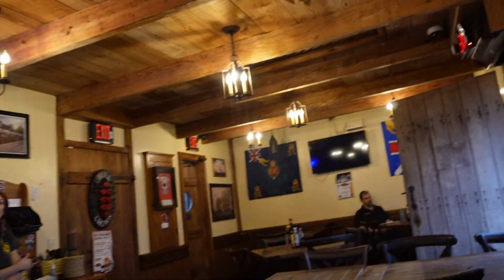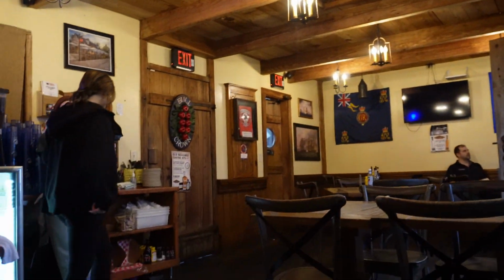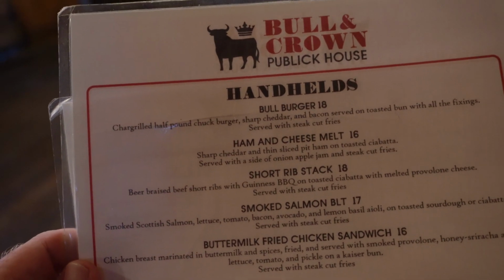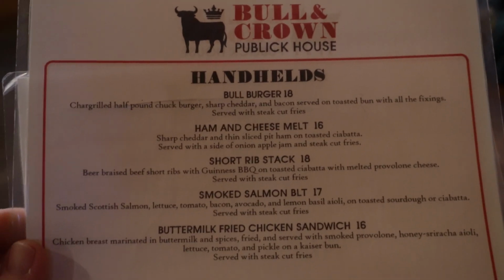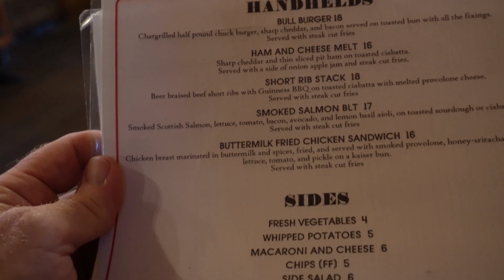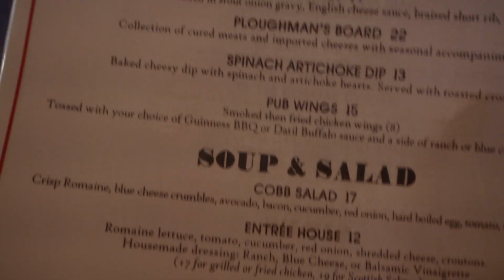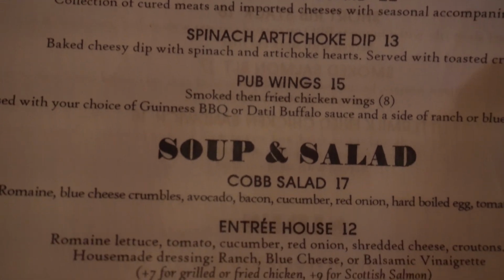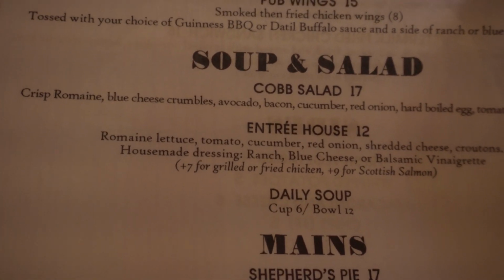Well, we're able to get out of the rain in this cute little bar pub. Sprinkled with pompadums. Trisha, like, I could have this by myself. The Bull and Crown Public House. Interesting way they spell public. We got handhelds, burgers, bull burgers, ham and cheese, chicken. That looks good, Simon Bruschetta. Here's their soups, Terry.